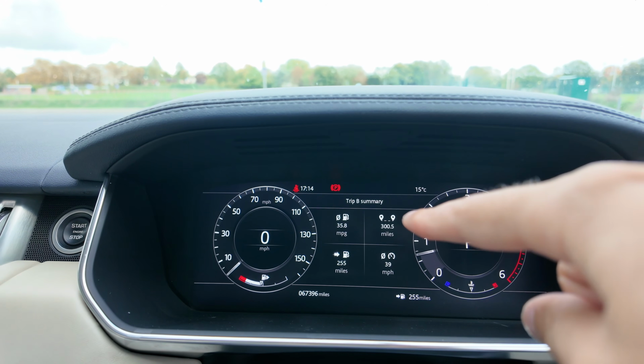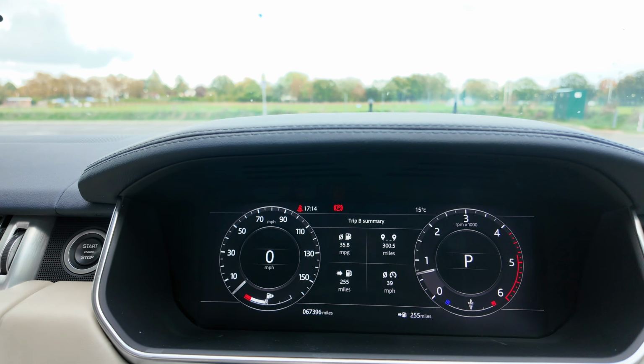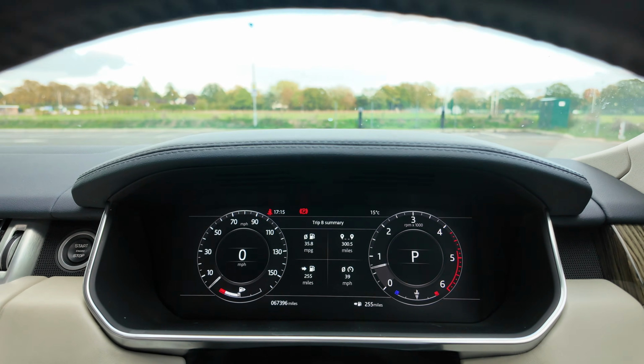So 300 miles driven, and we've done 35.8 miles per gallon according to the trip computer. The range is still showing 255 miles, so hopefully we will be able to do more than 500 miles on this tank of fuel. So it's looking pretty good so far. Obviously I won't be able to do any of the exact calculations until we actually fuel up the car and know how many litres we've actually put in and used, but as it stands, the car is doing reasonably well on fuel.